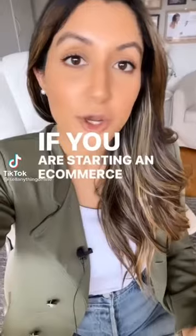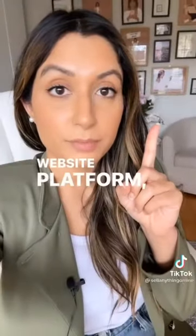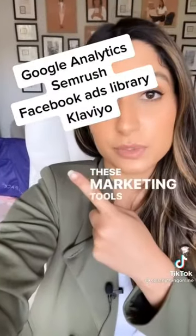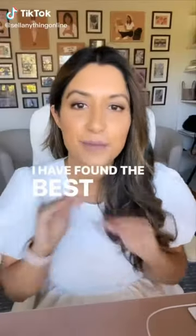If you are starting an e-commerce business, these are the 10 things you need to have. Website platform, Shopify apps, Shopify theme, these marketing tools, and these content tools. I hope that helps.